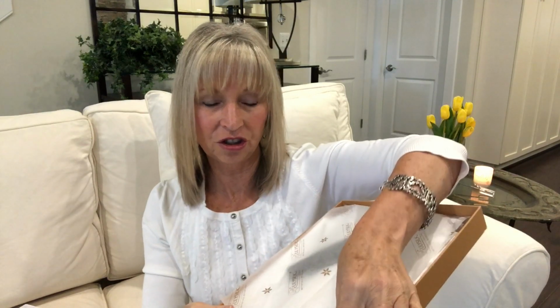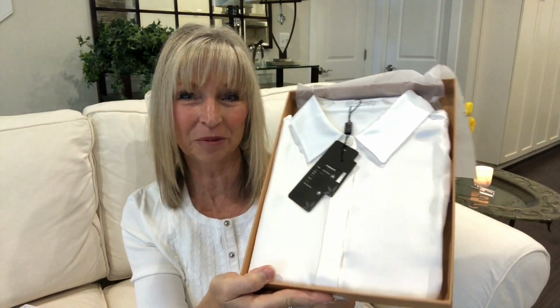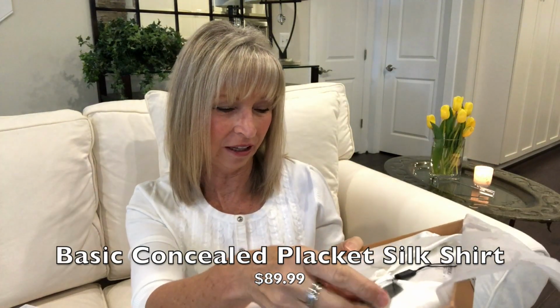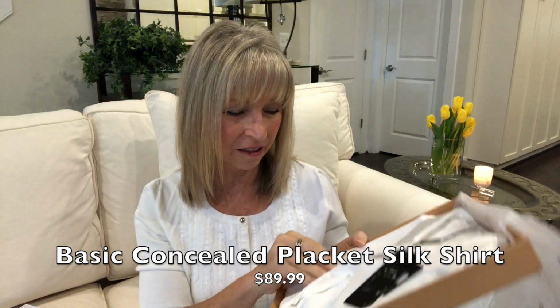They sent me a button-down shirt. I did request white, surprise, surprise. Look how pretty. Oh, wow. That's really nice. Oh, it's so soft. Okay, so that's the first item. It's long sleeve. I will try that on for you.